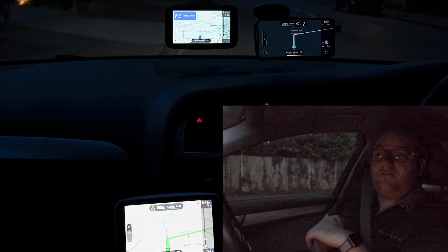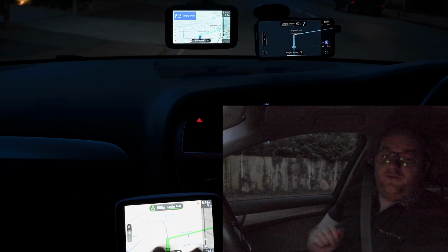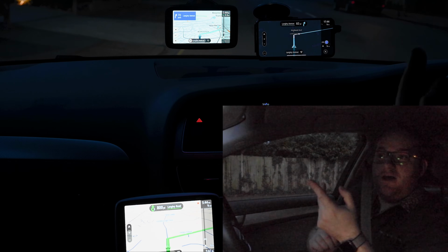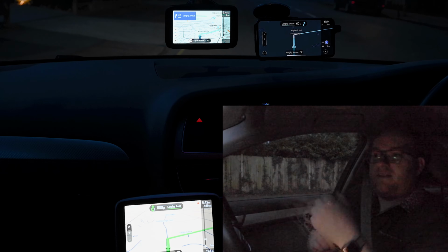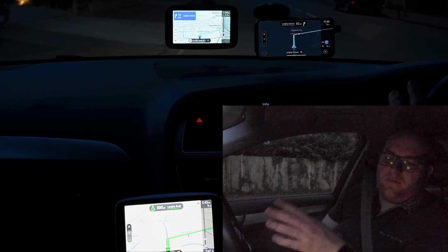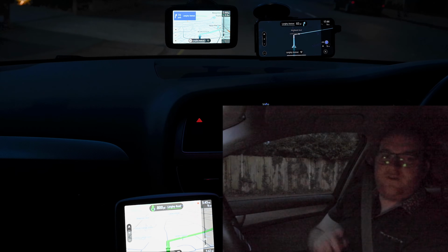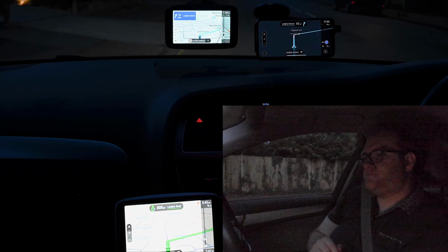So one of the things we have lost on the TomTom GO Discovery is the zoom buttons, which I think is a bit of a shame. You can use pinch to zoom, but I find that takes a lot more effort. But it does allow you to see a little bit more of the map, but it's not as easy to do as it is on the Premium. So that's something to be aware of.